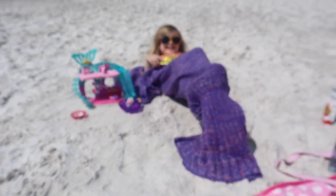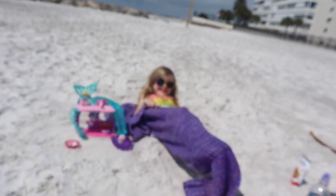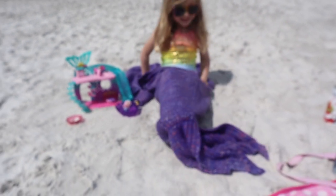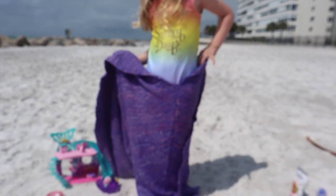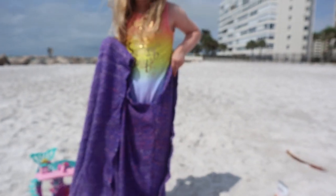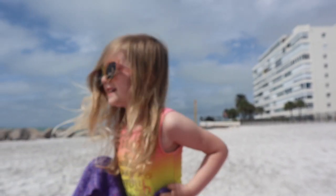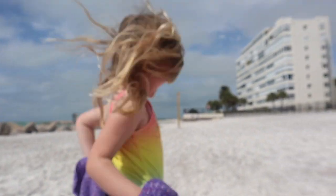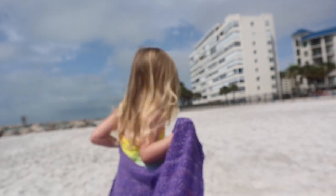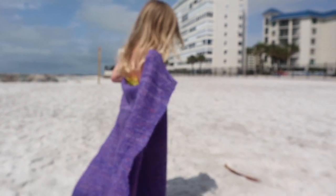So cute. Can you swim away, mermaid? Oh, I guess I can stand all over me. Can you hop away, mermaid? Wait, mermaids don't hop. Or do they? They do. Hop away, mermaid, hop away. Let's see how far you can get.